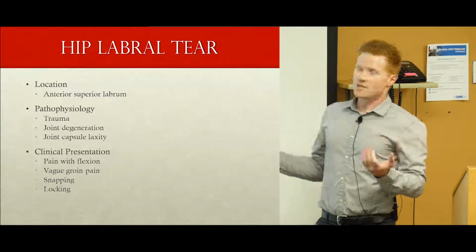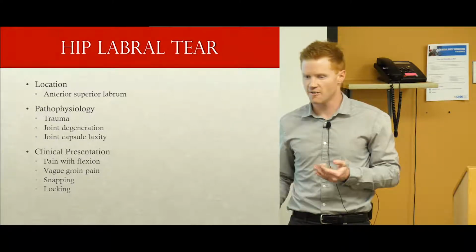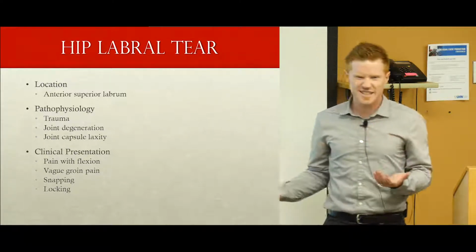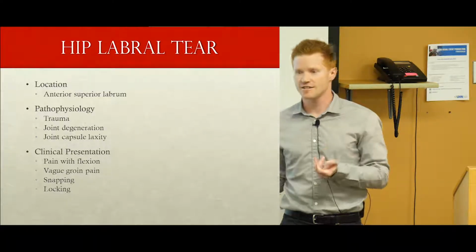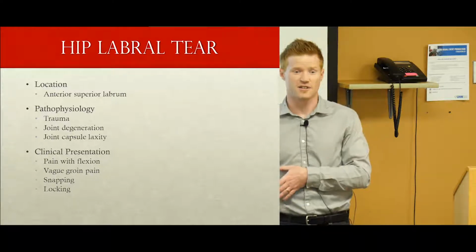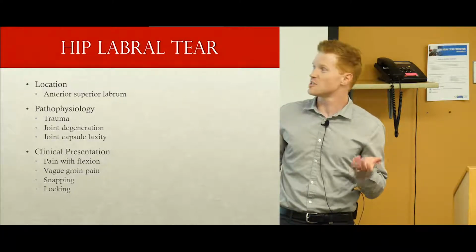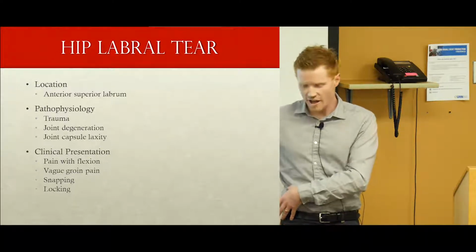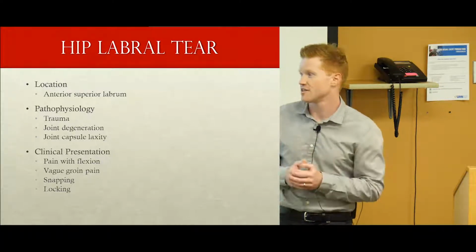And so sometimes it gets torn. Where it gets torn is typically at the anterior superior aspect. Anterior means the front of the body, superior means up, so it's at the front and the upper portion of it. And why does it get torn? It can happen from trauma, if there's just an accident or whatever. It can also happen from degeneration of the joint, so again, we're talking about hip arthritis. Some of those osteophytes, if they're rubbing along the labrum, can actually cause a labral tear. As well, if your hip joint capsule, some of the ligaments and things that help keep your hip in its place, are loose, the hip can wobble around, fray on the labrum, and again cause a tear.